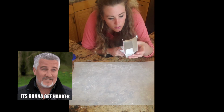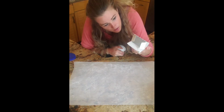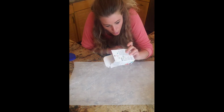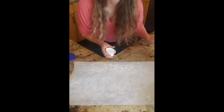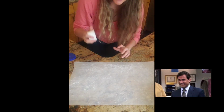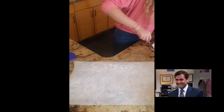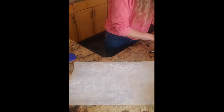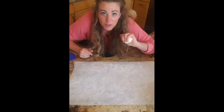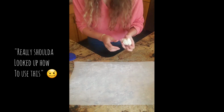So it's easy to use. Has no instructions. So I don't really know how to make it workable. Really should have looked at how to use this.